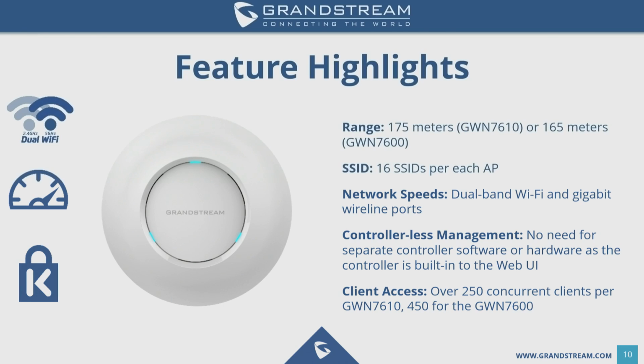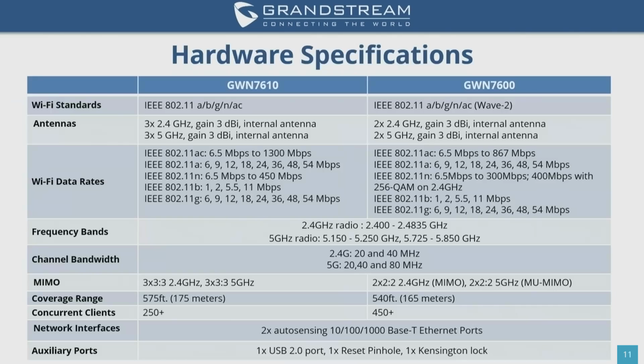We've taken the entire functionality of that controller, and we built it into the web user interface for every GWN product, or routers and access points, which means that you can use any GWN product to set up and manage all the devices on your network from one central location. And again, we'll come back to that.